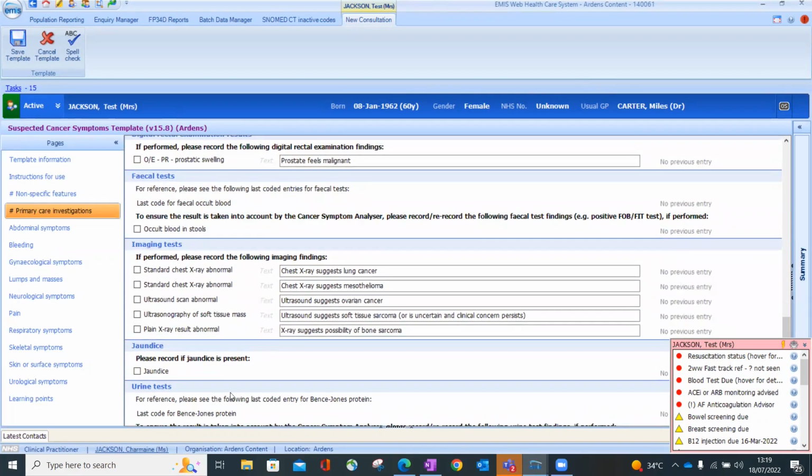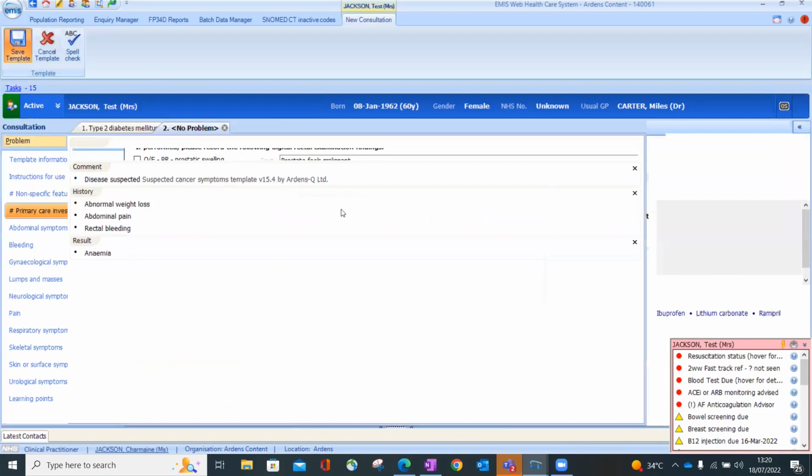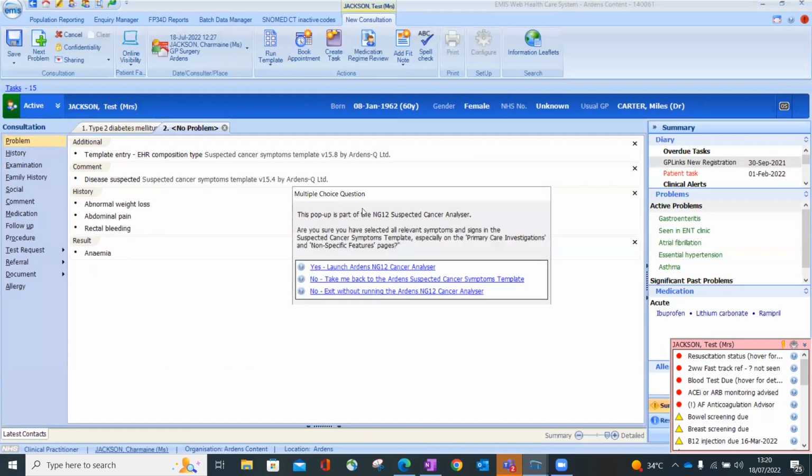And once you've completed all of that information, so again, it's just stressing, make sure you capture as many symptoms and findings as possible. You then click on the Save Template option. And what that will then do is it will bring up this multiple choice question box, and it will ask you whether or not you're ready now to launch the Cancer Analyzer template. And the Cancer Analyzer template will give you your guidance based on the symptoms and findings that you've captured.